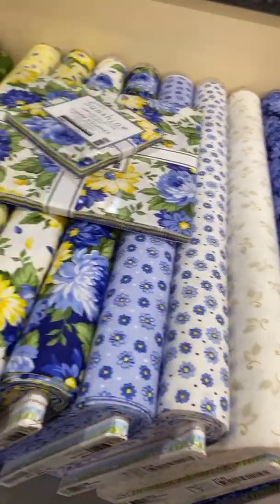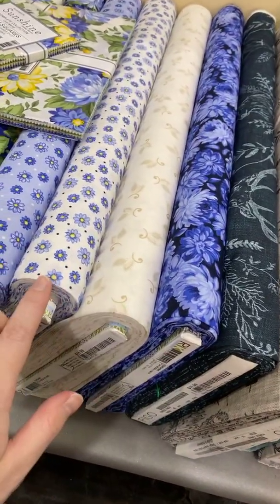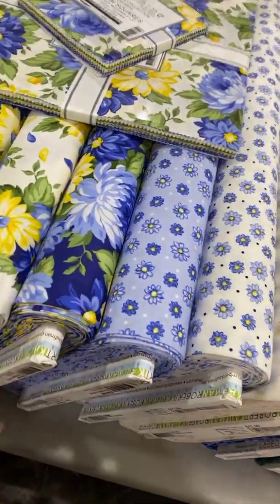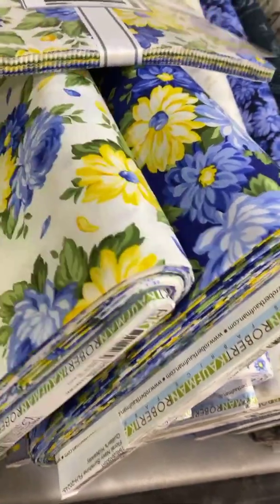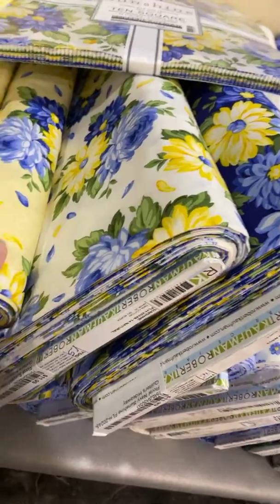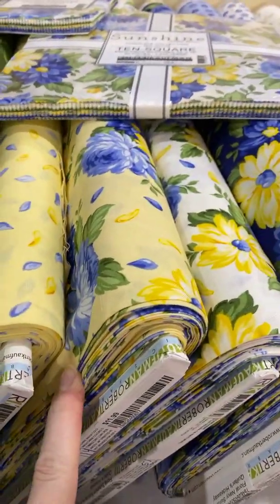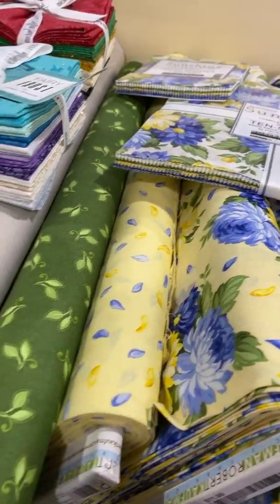This is just a great spring floral collection. So you have the white with the leaves, two different small blue flowers, white background, blue background, the larger floral, so a navy background on that one, and then the white background, more of a tossed print there, and then the yellow or butter tossed print as well. It never likes when I tilt my phone. And then the white or the yellow leaves and green.